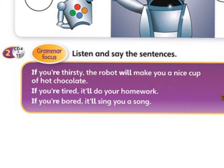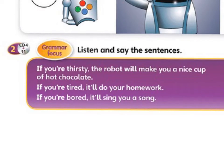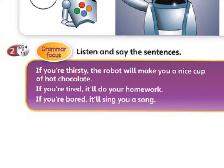We can still analyze what we learned yesterday. This is the first conditional. The first part of our first conditional is the verb in present. What is this verb in present? This one is are. The second part, the consequence, needs will, so pay attention. If you're thirsty, the robot will make you a nice cup.